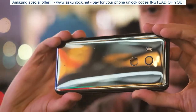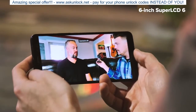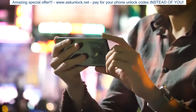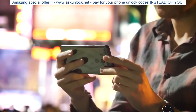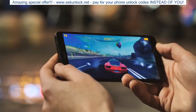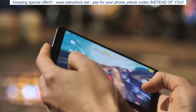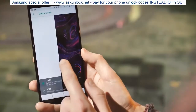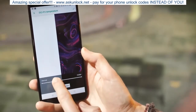The front face of the phone is featureless except for the earpiece and a 6-inch Super LCD 6 panel at 2880 by 1440 resolution. I feel like we're settling on this size as the new go-to standard for larger Android phones, and that's great. It works well in the U11 Plus just like it does the Pixel 2 XL or LG V30. The panel itself is attractive if not spectacular. It lacks the awesome daylight visibility of the Note 8 and the punch of OLED in general, but on the whole it looks fine, there are no glaring issues here. It's tuned to DCI-P3 by standard, but you can monkey with colours in the settings if you want to.